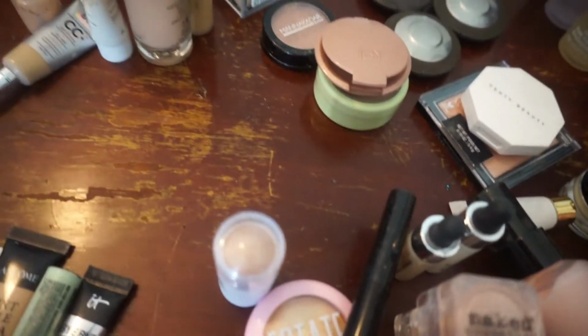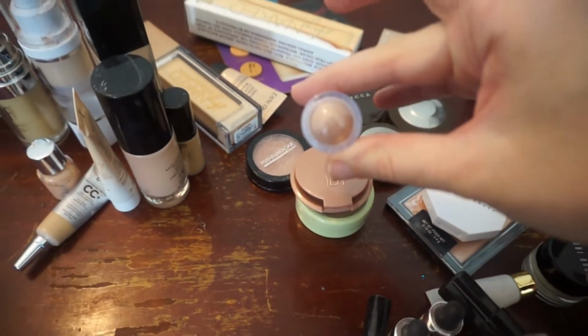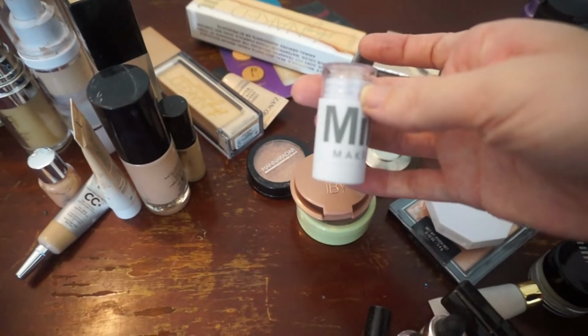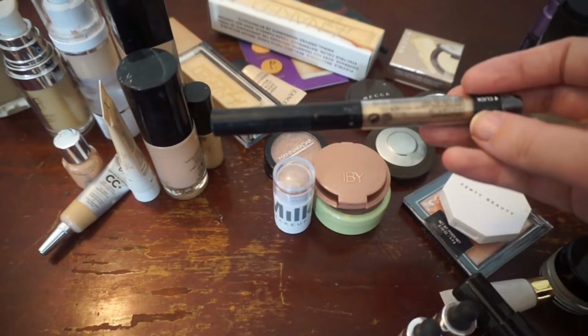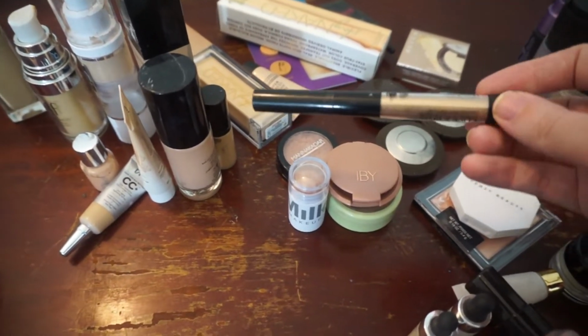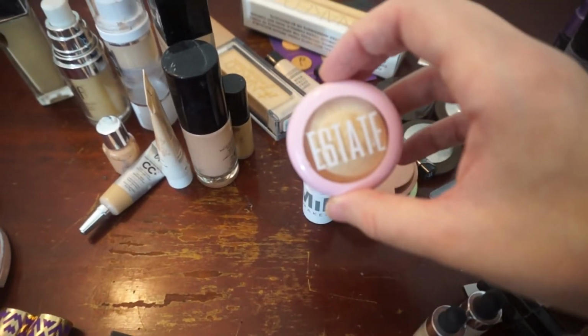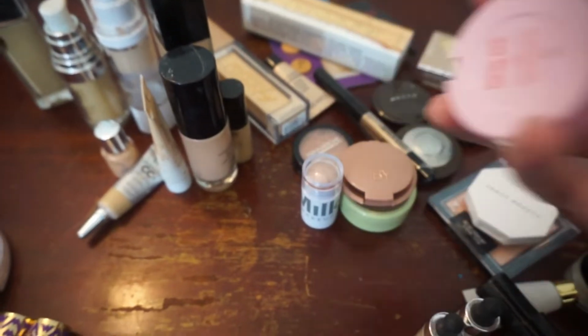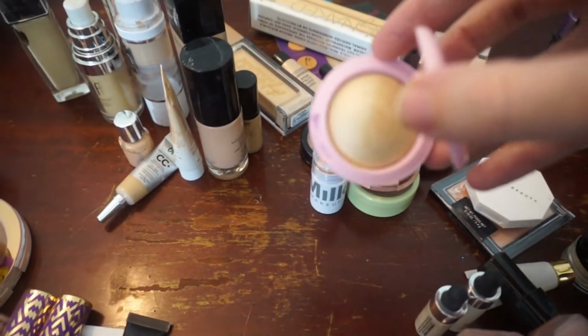I have this Milk Makeup in Lit, which I've only used a handful of times because it's a cream and I prefer powder highlights. And then I have this Lancome Click and Glow, which again is a cream and I prefer powder, so I don't use it a whole lot. I have this Estate Beauty one, which is in Do Me, and it's a really pretty color.